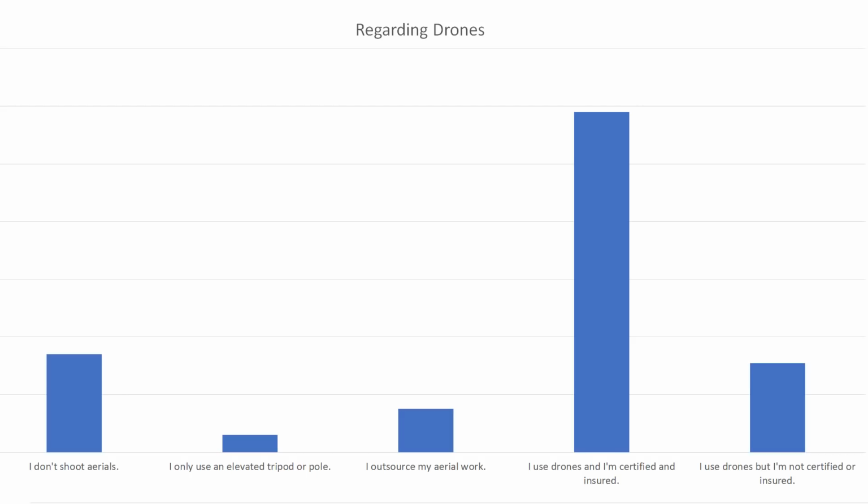But there's very little now that's doing the elevated tripod or a pole, and a lot of that too is because the availability of drones is much higher. Some of the drone work has dropped off, and that's just not quite as popular for some shoots during this hot pandemic where they might not need that compared to some other additional add-ons, but it's still very popular. Drones will never go away, and there's a lot of stuff you can do with it, especially when it comes to real estate video, but there's very few that don't have any aerial work at all.